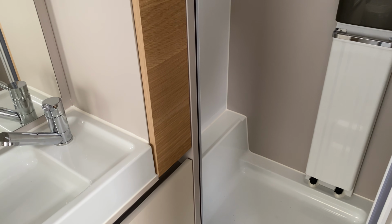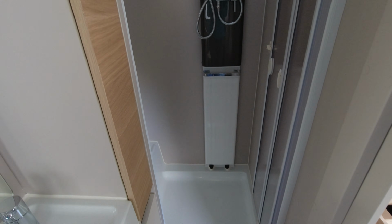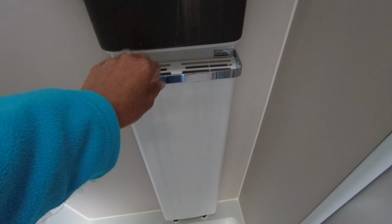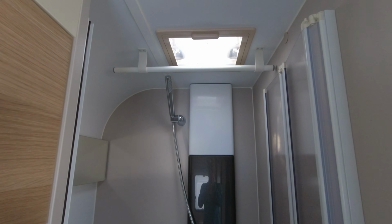So the shower wise, the shower is not the biggest in its class, I wouldn't say. However, it's got a good amount of headroom, and it is a good size in terms of how it opens up here, but you do get a little bit of intrusion just there. That is good for putting your shower gel on. This is part of the Alde heating, and that's a rail there, so you can put your towel on there, and then there's the door there. It's not a big opening going into it, so that's something to be mindful of if you're a larger person.